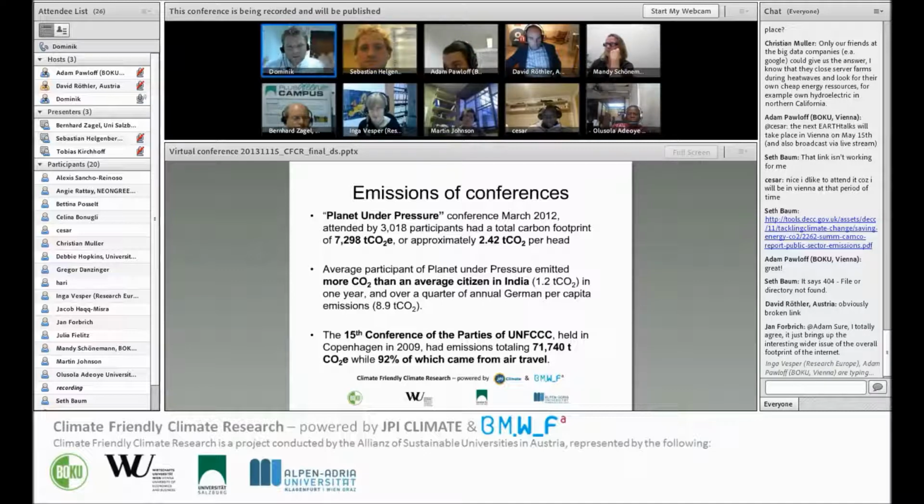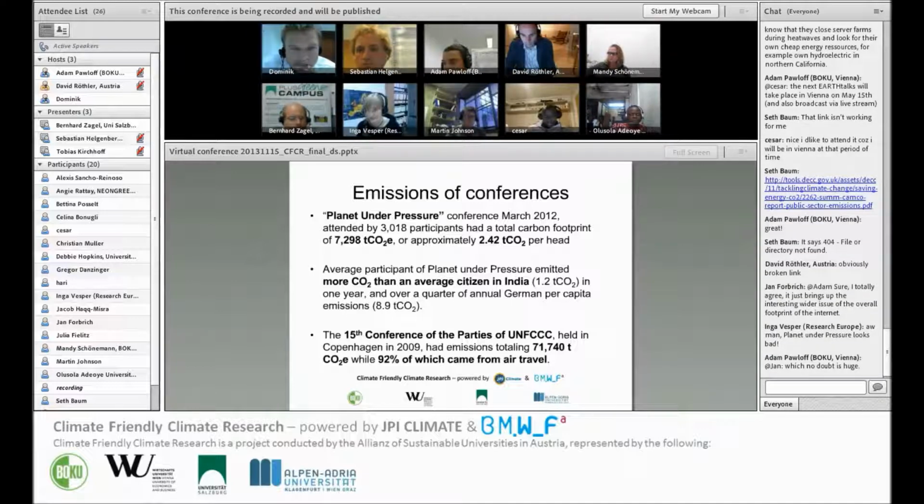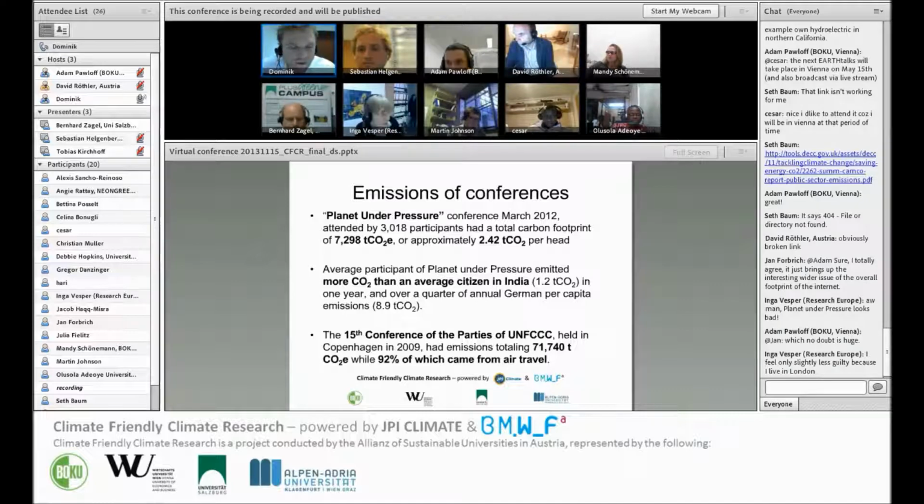So this is just to get an idea for those of you who are not so much in the numbers and cannot imagine so much of these tons of CO2. The average citizen in India is emitting 1.2 tons per year. So this is double the amount of an average Indian, or a quarter of an average German. And as Adam said before, the 15th Conference of Parties in Copenhagen emitted more than 70,000 tons. I think now Warsaw will not be emitting so much. Copenhagen was really a record conference, but still the emissions of COP conferences are really remarkable.